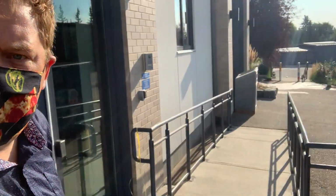So I'm here. You can see what is going to be the grade 9, grade 11, and grade 12 entrance. So there's going to be a change up for a lot of people in where they're going to be coming into school. The far end, way down there, is where the 7s, 8s, and grade 10s will be going in. So let's take a look and see what it's going to be like as we come into school.